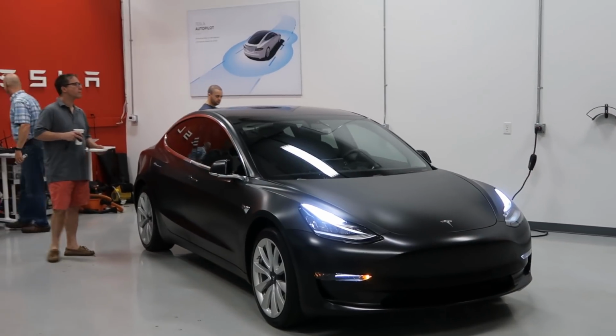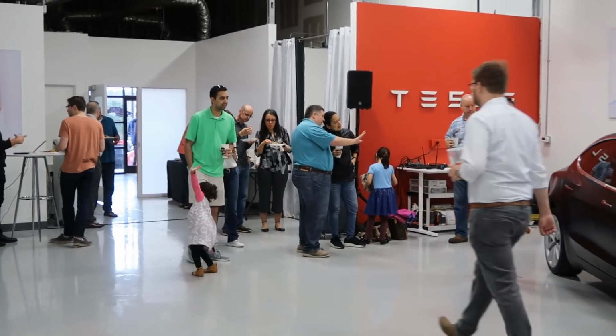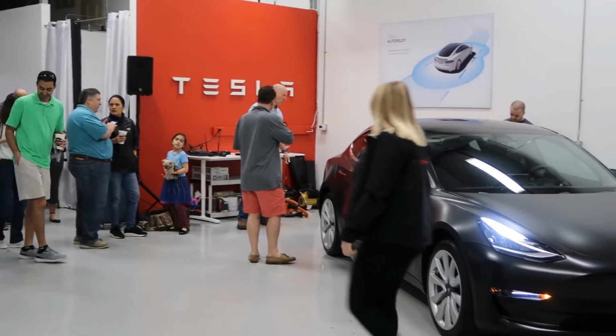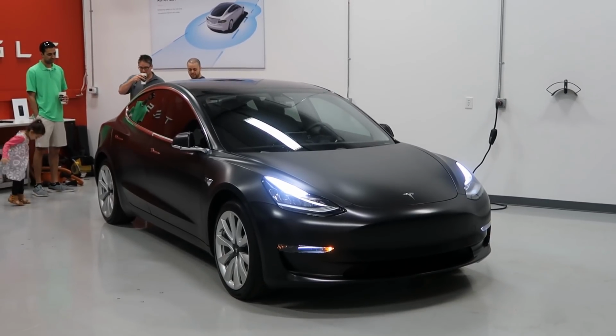So we're up here this morning and we've been treated to breakfast. Really yummy stuff. And they just pulled this Model 3 into the bay. This is the same car that was in last weekend's video.